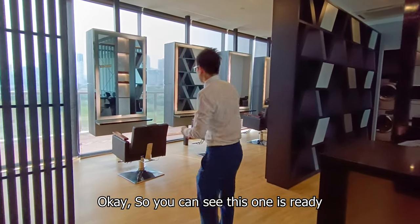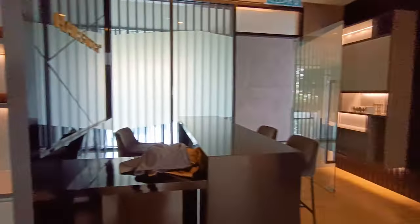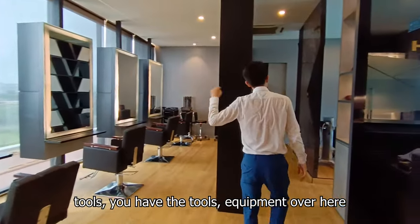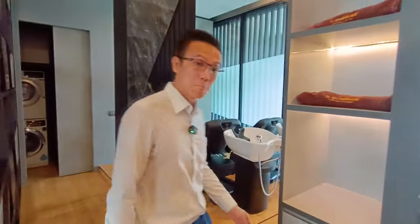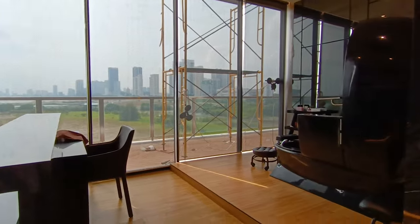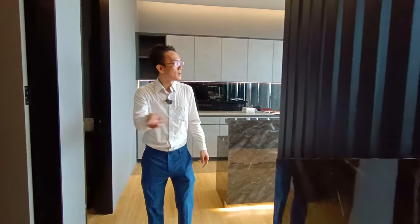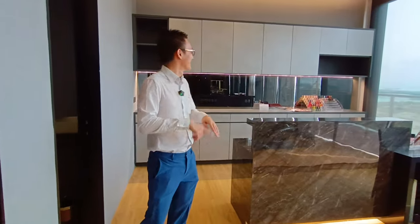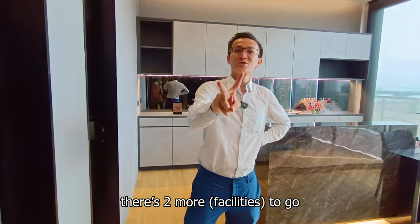Okay, so you can see, this one is ready. Tools, you have the tools, equipment over here too. Oh, you even have a, okay. Okay, hair wash. Wow. Okay, spa, spa, and then your fingernail one, fingernails of people. Okay. There's two more to go. All right, let's go.